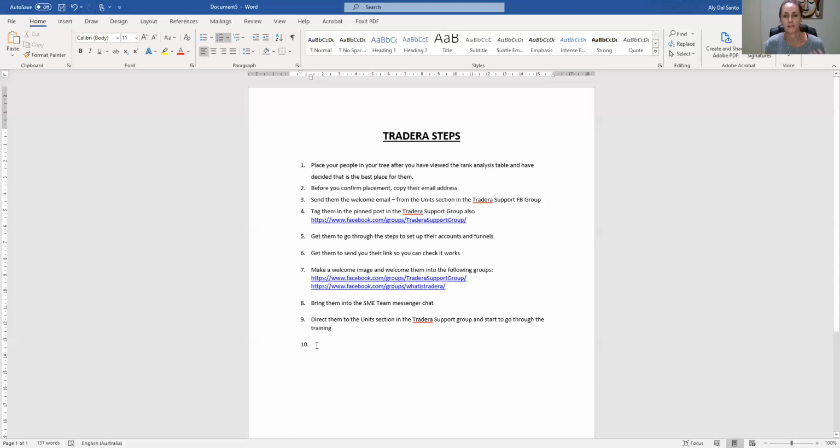And I'm going to continually add to these steps to fine-tune things along the way. But yeah, this will just help you when you first bring somebody into the business to know very, very clearly what you actually have to do. So they're going to be placed into the group as well once I finalize that. But anyway, if you follow the steps, take your time with it all and don't rush, all right, then you're definitely going to get your business off on the right foot.